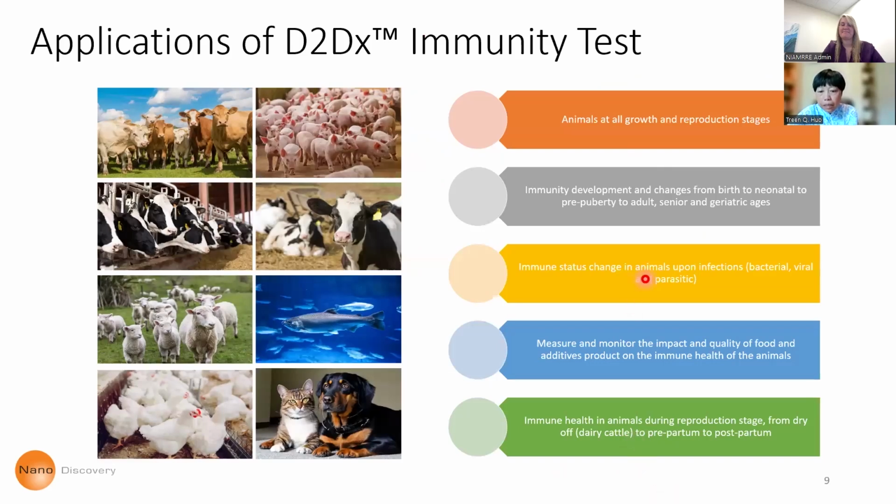So now I'm going to show you some of the applications. As you can see, all the animals are listed here. We do have data, or clients have the data. They have used it on these different animal species. Several highlights I want to point out. Indeed, the advantage of the test is that it's the same test. It can be used on animals at all growth and reproduction stages, from newborn, neonatal calves to heifers, cows, to any age. This is basically also for pets, dogs. We have the data from pups to adults to senior and geriatric ages.